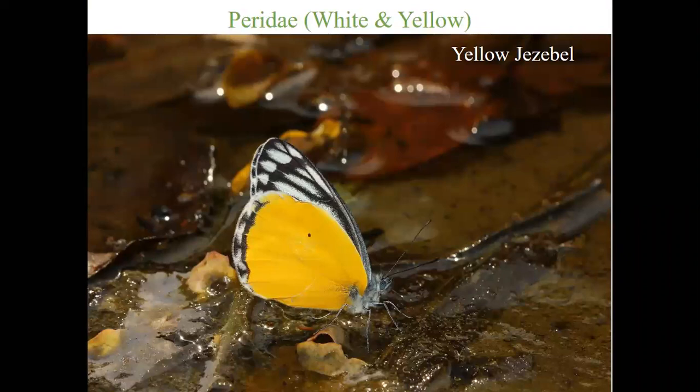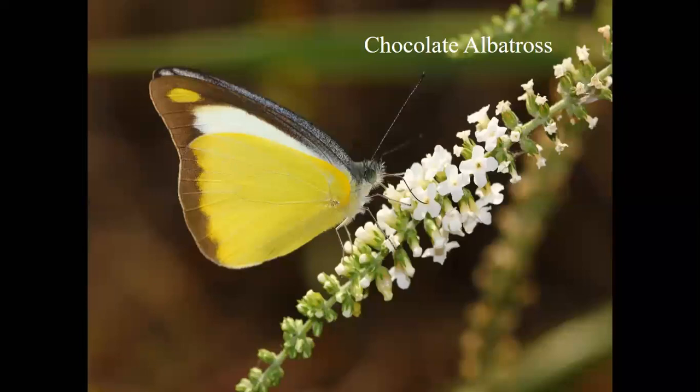And let me go to whites and yellows. I took this picture at Tlawng River. Chocolate albatross. This white butterfly bush usually blooms during the months between February and April. They are the best butterfly-attracting plants, which bloom in plenty within the state. It attracts at least 30 to 40 species of butterflies in a day. Scientific name is Buddleia.